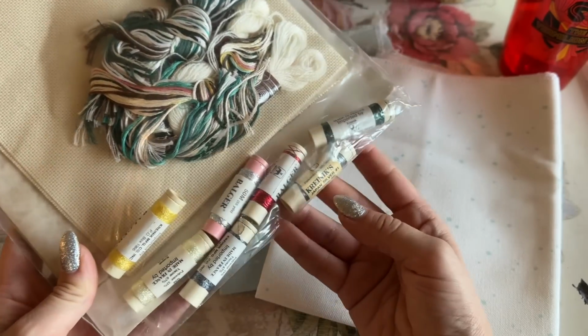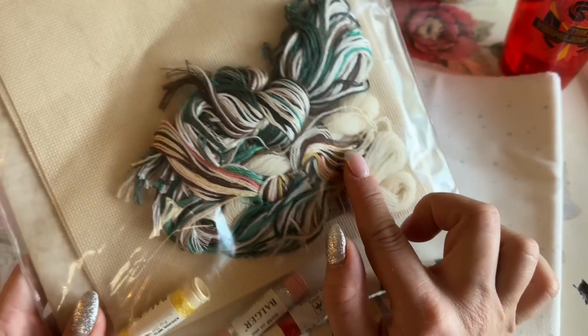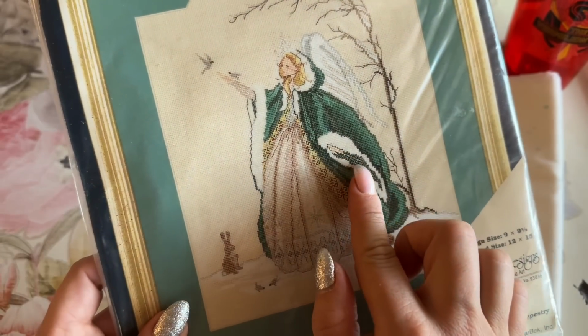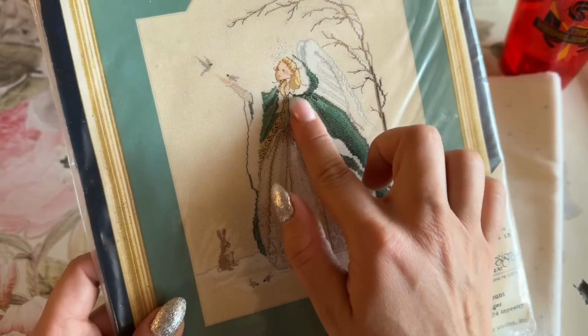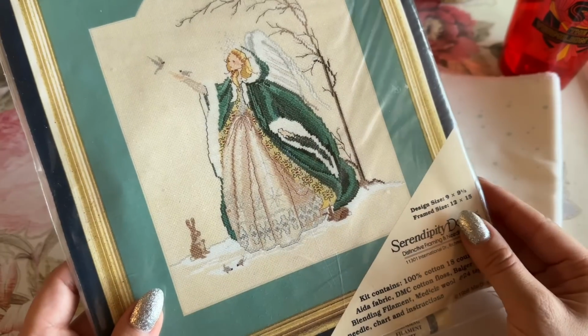I remind you, lots of Kreinik floss, and including some kind of wool floss. I am assuming it's going to be on this element right here, which I'm super excited to stitch. It gives me a fluffy, cozy thing that she wears.